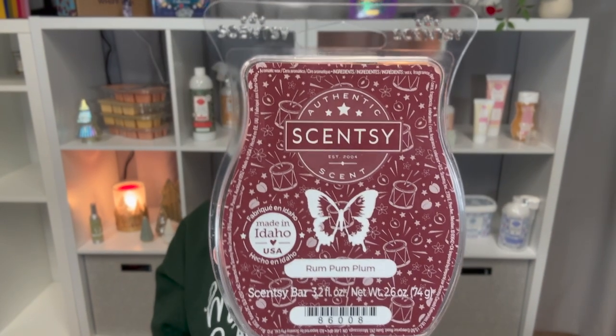Next one is rum pum plum. That is the biggest tongue twister. And this one is described as sweet plum jam and vanilla sugar in a flaky buttery crust will have you singing a delicious melody. And I love this one. It looks like I've only used 1 cube, but I have a couple of bars of this in my house. And I've used quite a few cubes of it in various places. But this one is so good.